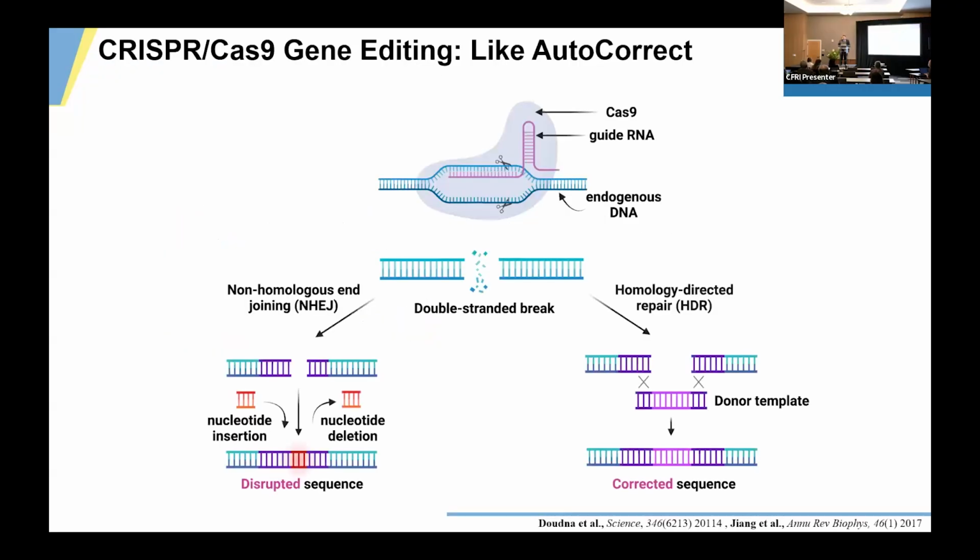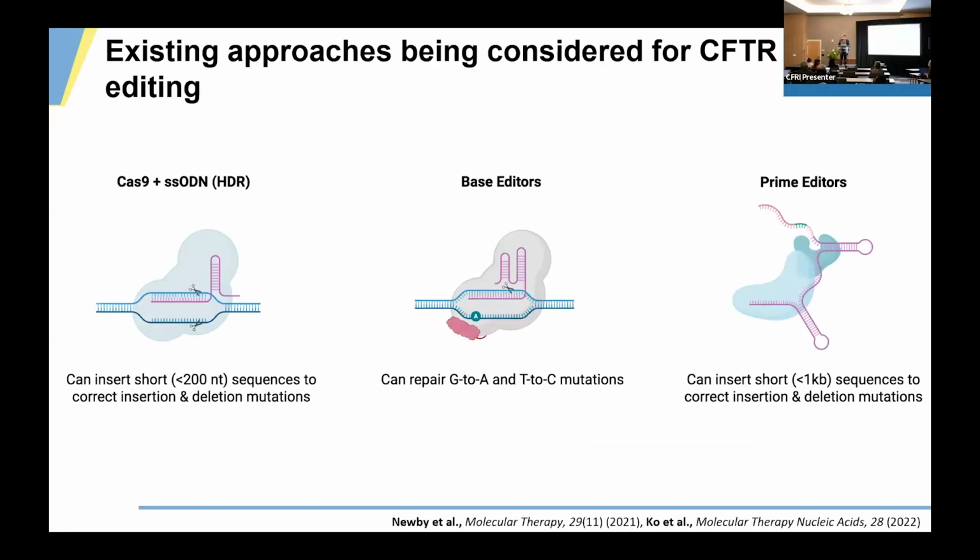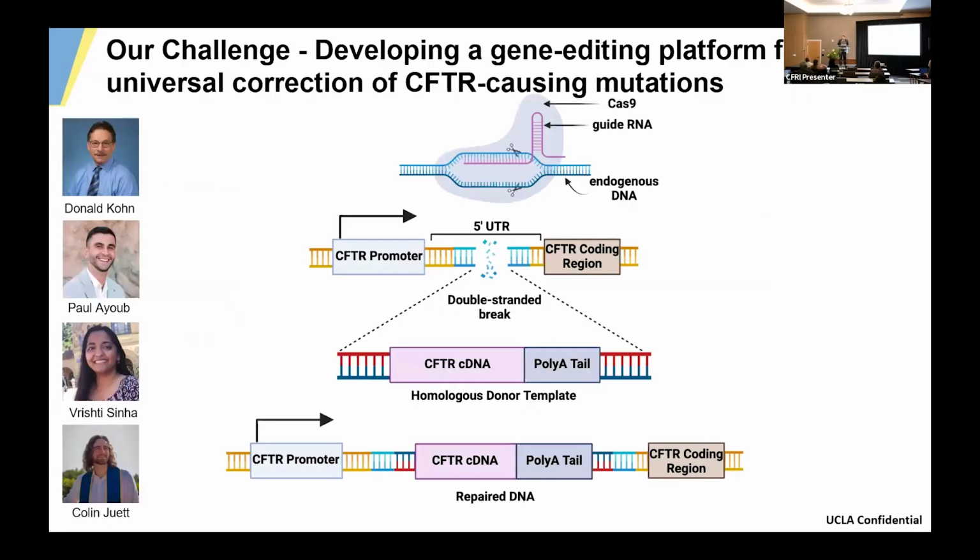And so gene editing technologies like CRISPR-Cas9 are sort of like autocorrect. They give you the capability to hopefully rewrite or edit regions of the genome to hopefully correct those dysfunctional mutations. There are other gene editing technologies being considered for CFTR editing, in addition to using CRISPR-Cas9 with short templates that can correct small pieces of CFTR. There are technologies like base editing and prime editing that also correct regions of the gene. But for our work, we've been thinking more about a strategy that will hopefully be mutation agnostic, whereas the strategies on the other slides hopefully help you correct specific CF-causing mutations.